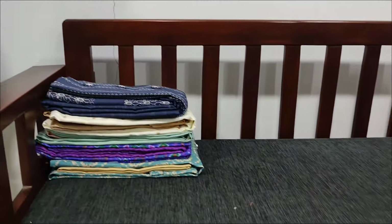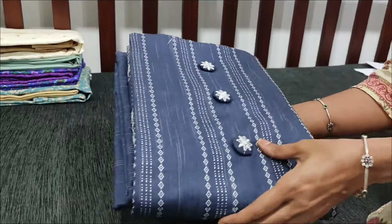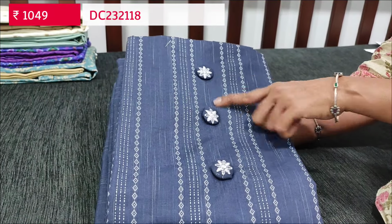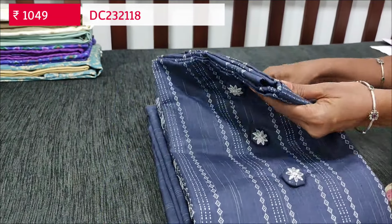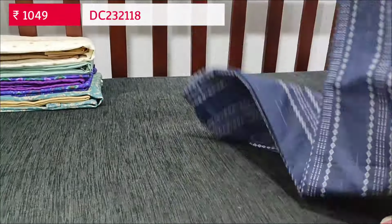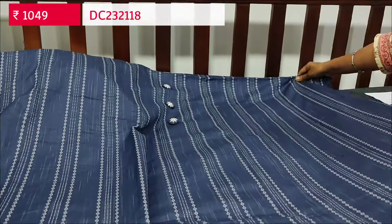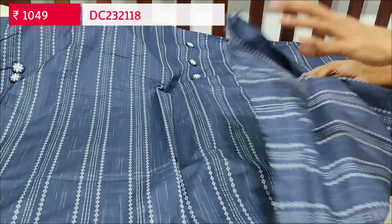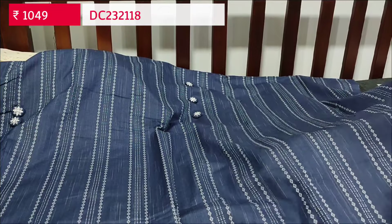Next, we are going to see dress material in spun cotton. Super soft. It's a dark grayish blue color with fancy buttons. The fabric has self-woven pattern all over, vertical design. It's a very soft and comfortable fabric for office wear. Lining is optional, fabric is not transparent. We have thread woven pattern on the front as well as at the back. Lining is not needed.